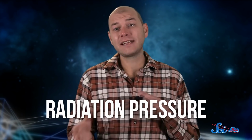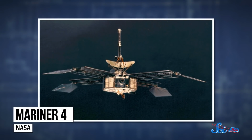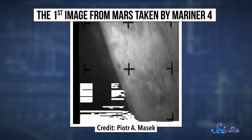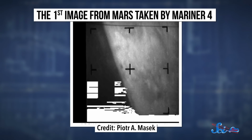When light pushes, it's called radiation pressure, and it's something that space scientists have been using and accounting for since the early 1960s. Like when they were designing the Mariner 4 Mars probe, for example, which used radiation pressure to stabilize itself and make sure it stayed on course. Because they compensated for the push from sunlight, Mariner 4 became the first probe to ever return pictures of another planet from deep space when it sent back images of Mars in 1967.